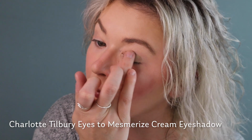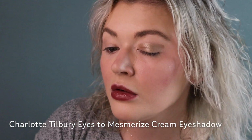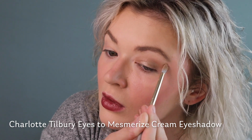I don't have to mess with this throughout the day. It doesn't crease, it looks beautiful. I also might pick up another one of these in a different shade because I haven't used this very much, but I've really enjoyed my experience with it so far. I haven't noticed it creasing, but I have used an eye primer and some setting powder, so I'll keep an eye on that, but I haven't noticed this behaving badly yet. They have so many pretty colors and it's just such a great time to save on Charlotte Tilbury, so I'm gonna be adding this to my own list.